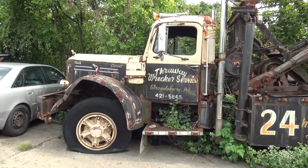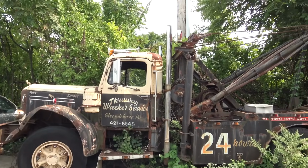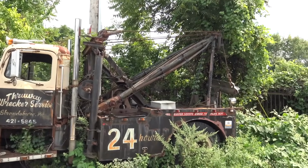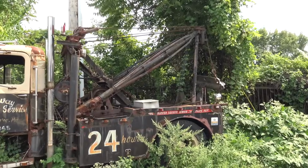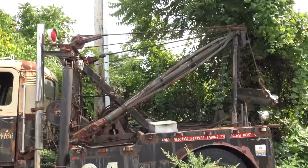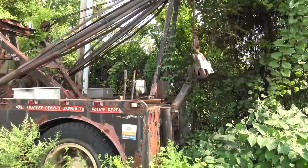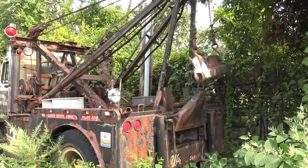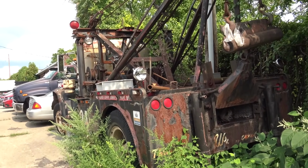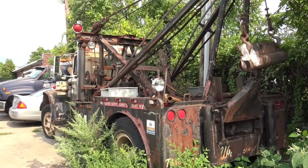That's a beautiful old truck. We're in Scranton. Stroudsburg's probably about 40 miles away. Definitely older. Check out this old Mack tow truck. This thing is awesome. Let me see if I can find a license plate on it somewhere or an inspection sticker. We'll check the inside out.